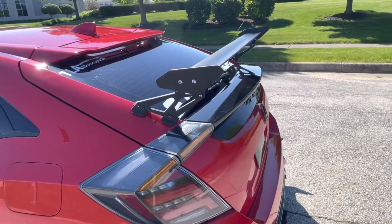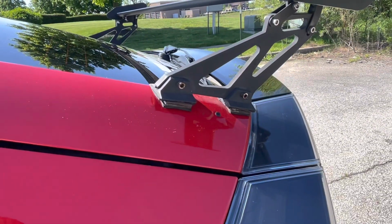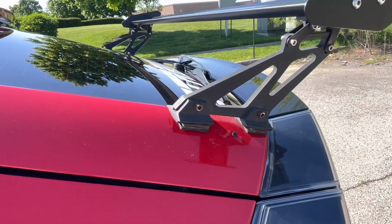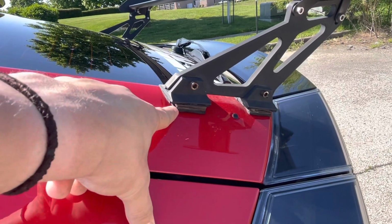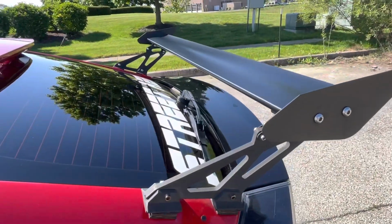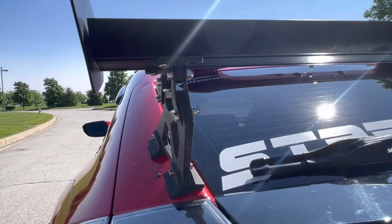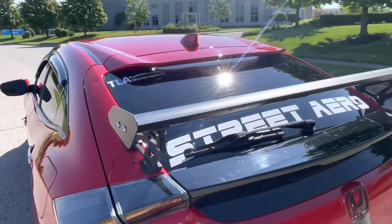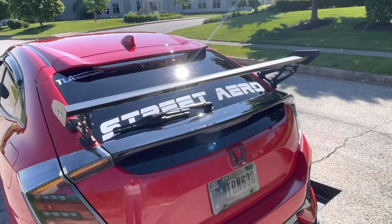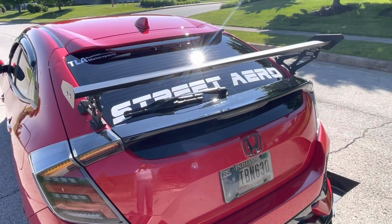This is actually supposed to be off a sedan, but I made some aftermarket shims essentially, and I just put a piece of foam so it doesn't scratch up the paint, and then kind of just bent the brackets a little bit so it would fit nicely. And then I've got my Street Arrow sticker that I thought about putting on the front, but I ended up putting it on the back.